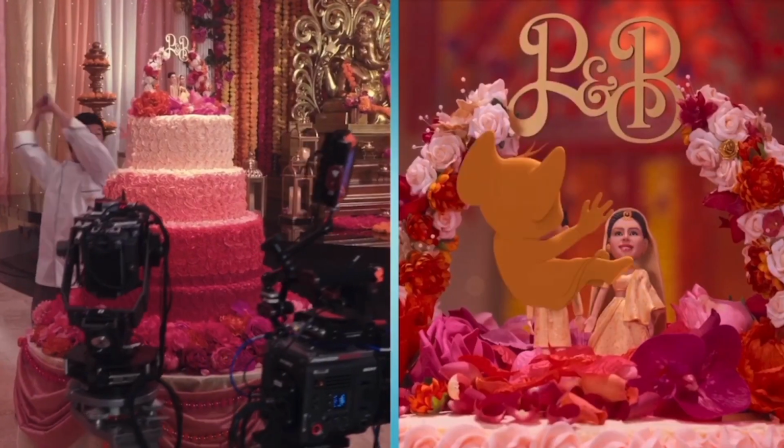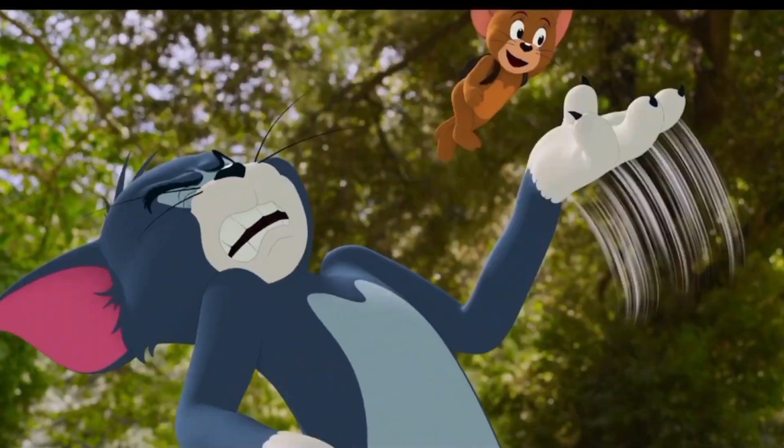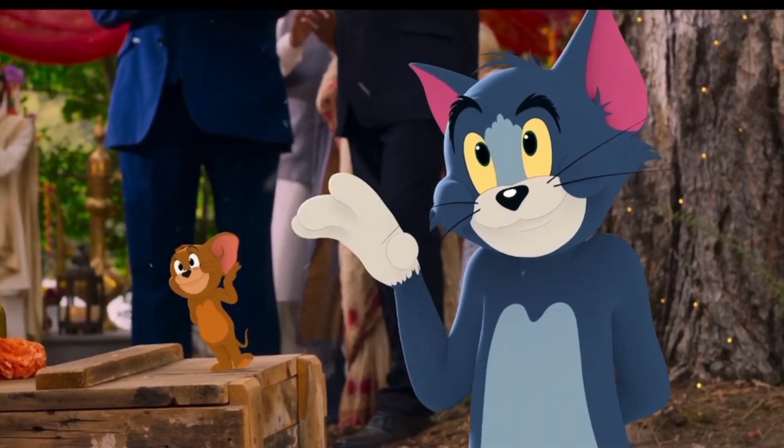Animation and real people collide in a very exciting way. This movie synthesizes these elements in a cartoon that I grew up on and loved. There's a certain charm to Tom and Jerry. Just make you smile. It's really decadent to watch. It's a fun world.